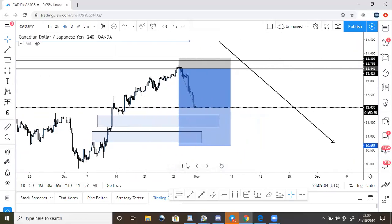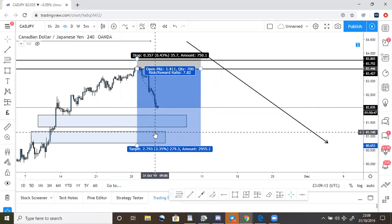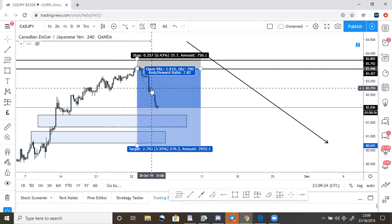And as we can see, we were then given a nice, clear understanding of, with the interest rate being negative, we could now jump into multiple positions. Prior to the interest rate being released, I entered into a trade here. This was before the interest rate. And of course, I entered into another position here.